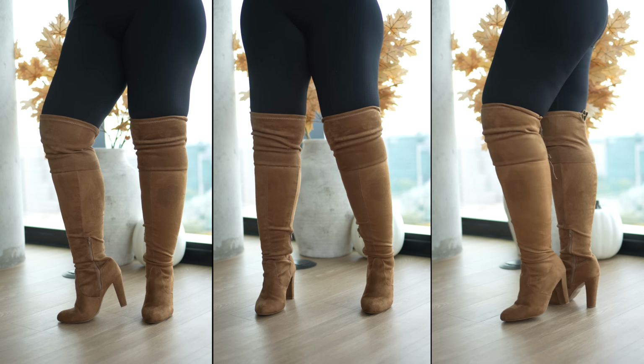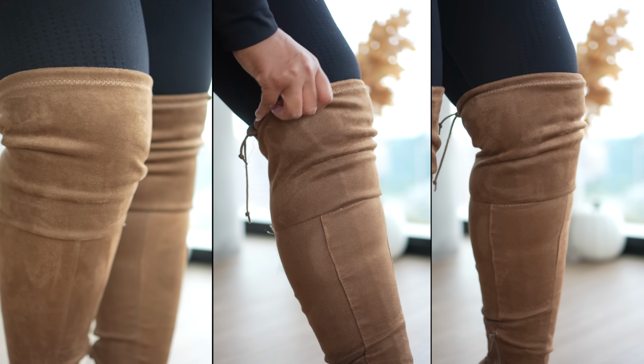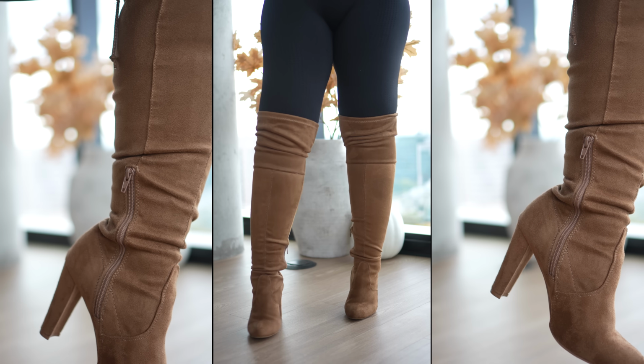Anyway, before we get into the last pair that I absolutely love, I'm going to touch base on one more pair that I've previously owned and you've seen before. I haven't shopped at this store in a long time, for personal reasons. These are the boots you've seen from Fashion Nova. They're also a faux suede version with a round toe. They come over the knees, and there is a zipper on the side.